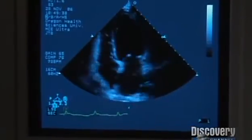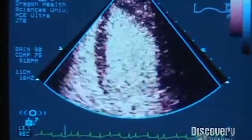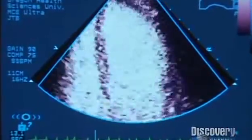Traditional ultrasound shows only the outlines of the heart muscles. Microbubbles light up the entire heart wall and can reveal damaged tissue. The concept is simple. Microbubbles act like tiny bells. When hit by ultrasound waves, they vibrate and emit waves of their own, revealing more detail.